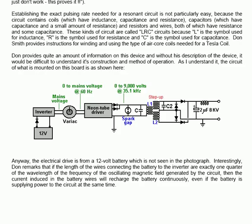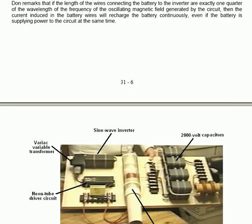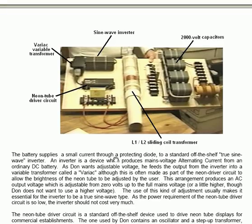So this is how the operation goes. You've got a battery feeding a sine wave inverter. You've got a variable transformer allowing you to specify the AC voltage applied to your neon tube driver circuit. The circuit steps up the frequency and steps up the voltage. You've got some components here which help tune to a resonant frequency, and the output through these brown wires goes inside this inner plastic tube and comes out to give the few windings of the primary winding. This slides inside the secondary coil.